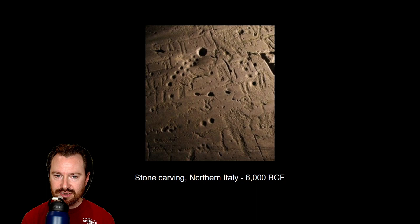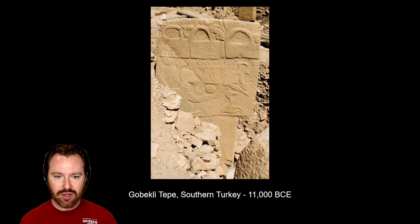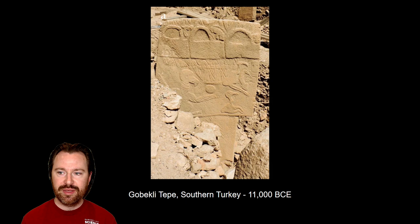There's some evidence that goes back even further. These etchings are from Göbekli Tepe in southern Turkey, and they date back 10 to 12,000 years. Pretty incredible stuff. These were believed to have commemorated a devastating event, and there's actually evidence of a comet striking the Earth approximately 12,900 years ago. Perhaps this could have depicted that catastrophic event.